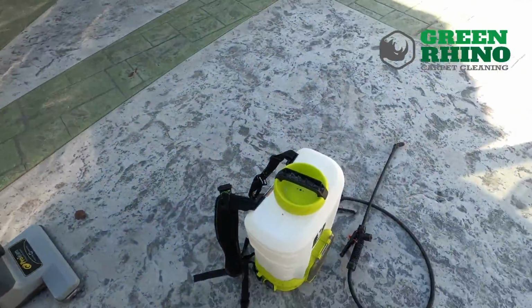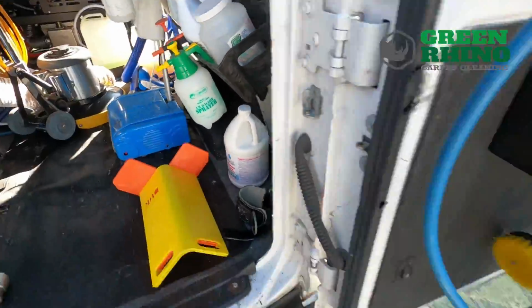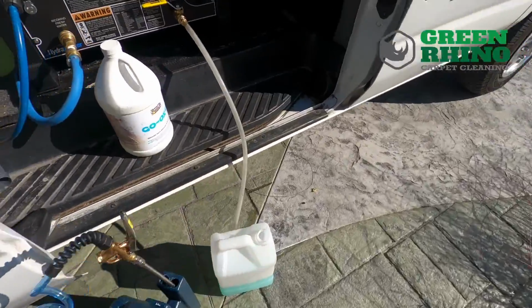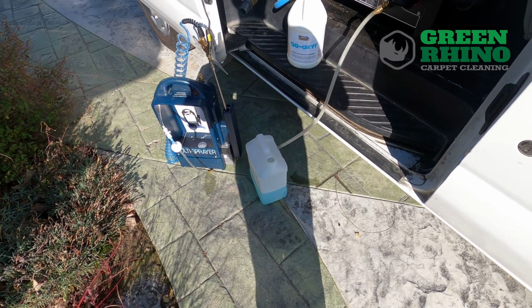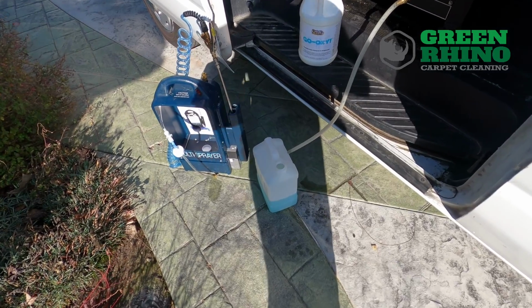So I already had my pre-spray mixed up. I went ahead and mixed up some pet treatment, about a gallon's worth. I'm going to mix up a little bit more of this actually, and then go around now and hit all those pet problems, all right?